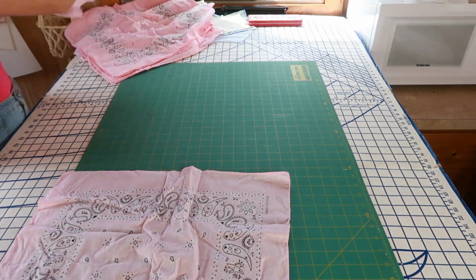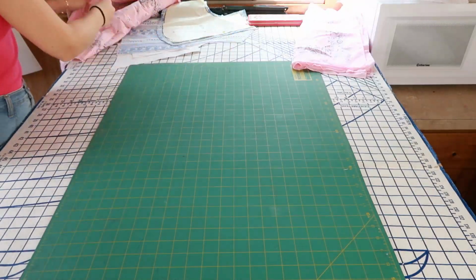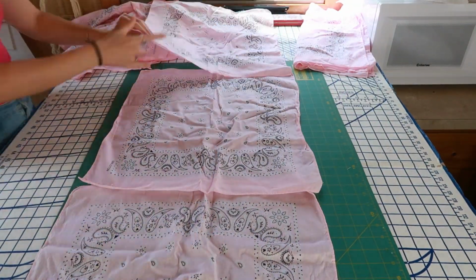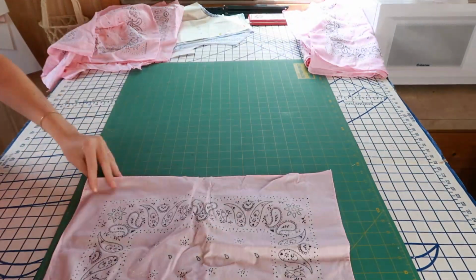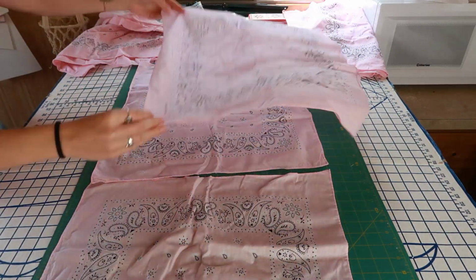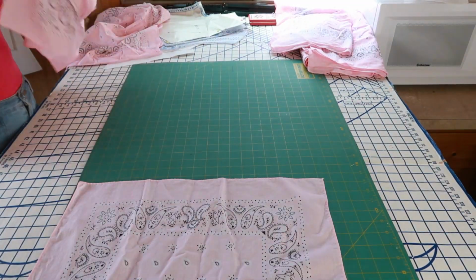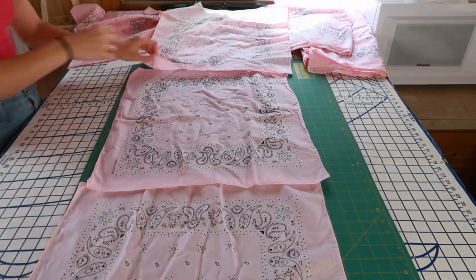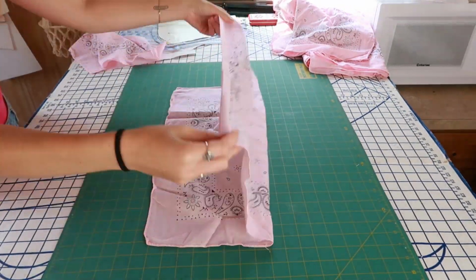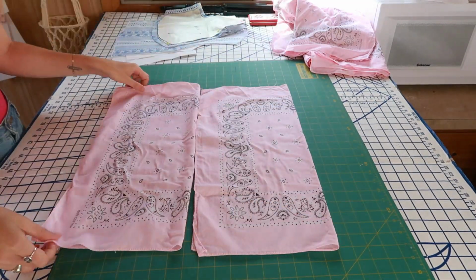For this project, you are going to need a total of 14 square bandanas. Once you have those, you are going to group them together in groups of 3. The reason for this is that we're going to sew 3 bandanas together long ways, and we're going to create 2 rows of those that are then going to be sewn together for the skirt. So essentially the front skirt is going to be made out of 6 square bandanas. The back skirt is going to be made out of 6 square bandanas, all sewn together, kind of like a quilt. And then the bodice is going to be made out of 2 square bandanas that are going to be folded in half to make a long rectangle.